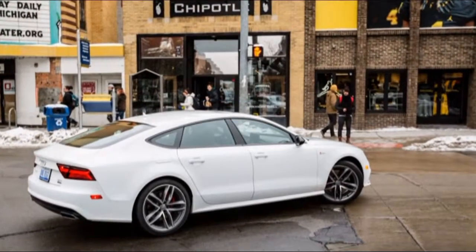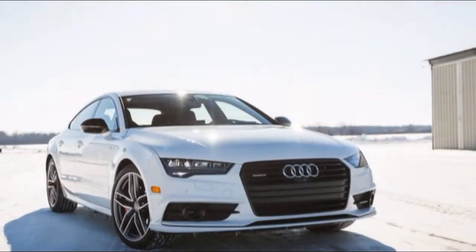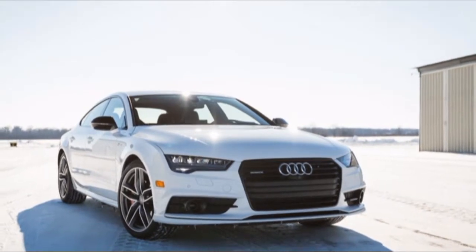As we said, all the Audi's functions are accessible via the wheel, Virtual Cockpit anyway, so you need never go near those, admittedly gorgeous, center screens.